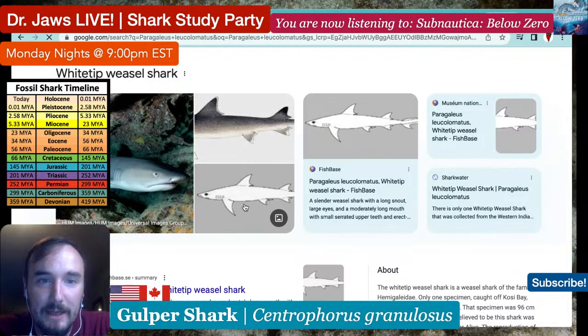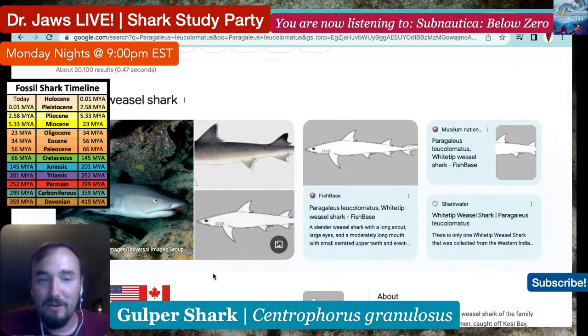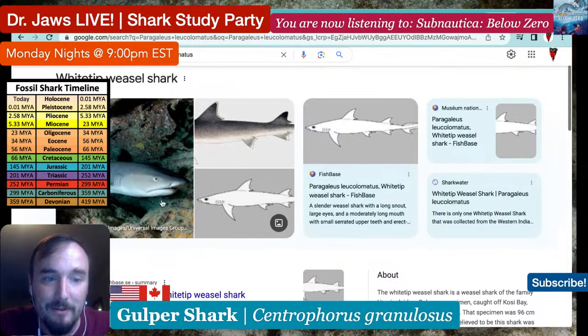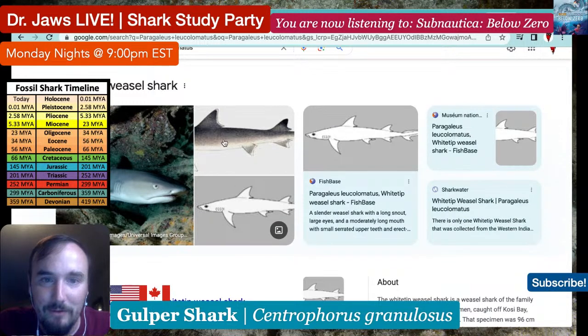Oh, see, look, it's doing it again. Look at that. That's not it. That's so crazy. Sorry, I know I seem like I'm freaking out about this, but this is legitimately a weird and concerning thing that Google is doing. That is a white-tip reef shark, a completely different species, Triaenodon obesus. But that's not what I'm looking for. I'm looking for this one right here on the right.